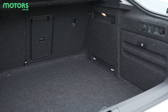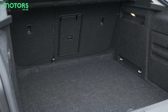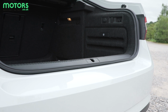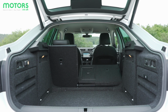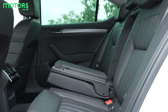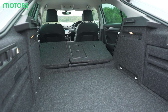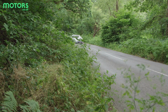The Superb's boot is huge with a 625 litre space. The tailgate opening is nice and wide, so it's easier to load big items, though the load lip is quite high. Whether the seats are up or down, there are a few tricks to improve practicality. The rear seats have a ski hatch, so you don't have to leave anyone behind for the sake of a long load. But there's no standard variable height boot floor, so if you fold all the seats down, there's a step in the load area.